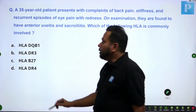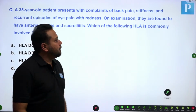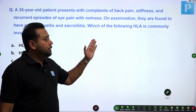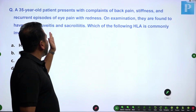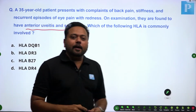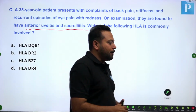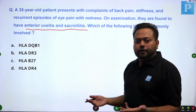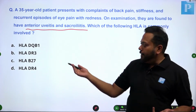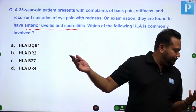A 35-year-old patient presents with complaints of back pain, stiffness, and recurrent episodes of eye pain with redness. On examination, they are found to have anterior uveitis and sacroiliitis. So directly they are asking, the diagnosis is ankylosing spondylitis. Which HLA is involved? It's a very straightforward question. Anybody?